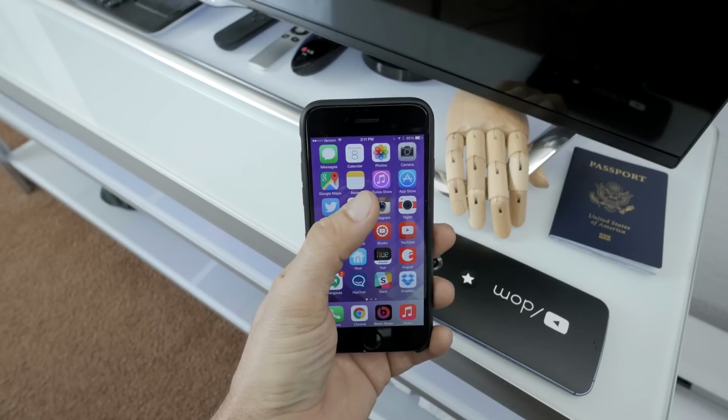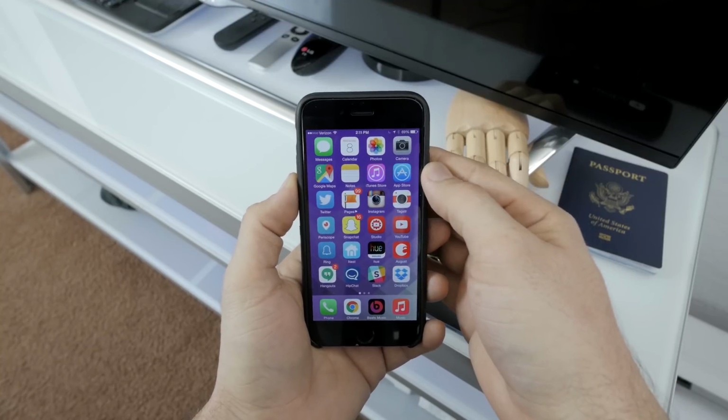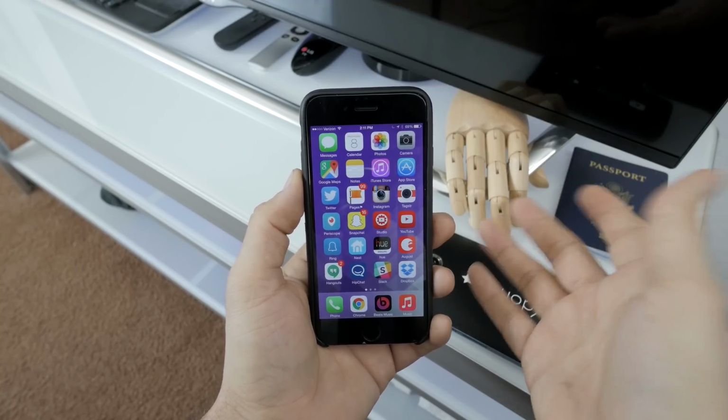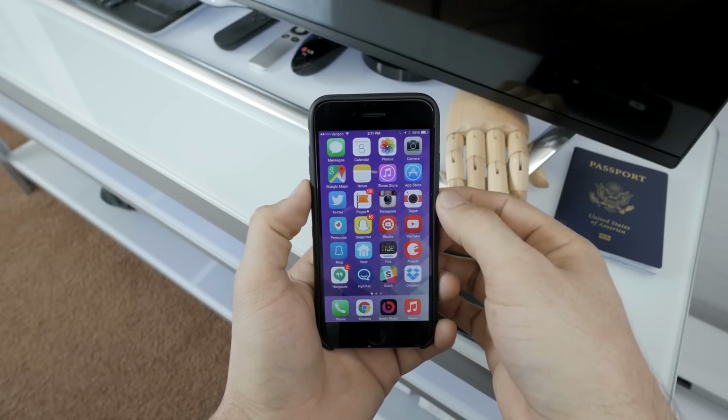I do use iTunes a lot. That's where most of my money is invested for music and movies. So I tend to stick with iTunes over Google Play, not because one's better than the other, it's just my preference. And next up, we have the social row.